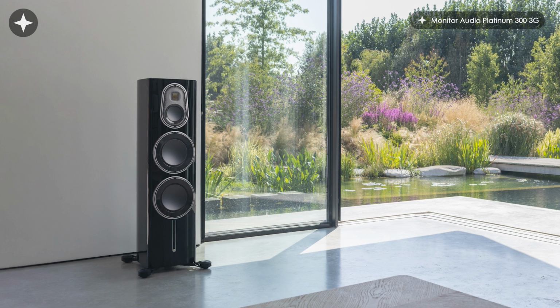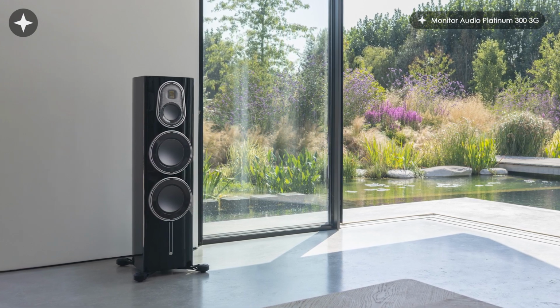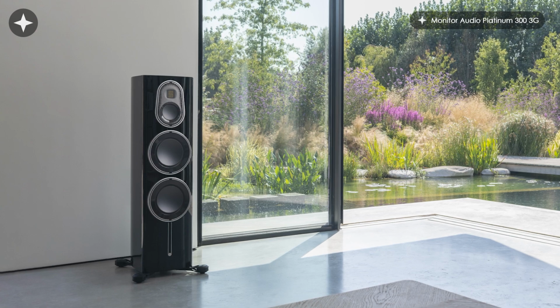You're paying for some expert cabinet making. You can tell from the picture a little bit, I suppose, but they're well over a meter tall, and they're well over 50 kilos each. So once you've put them on their spikes, in my house anyway, I put them on their spikes and I put them in their position, and over the course of a few days, they just gently drove themselves into the floor. And so they had to be sort of prized out again when I returned them to Monitor Audio.